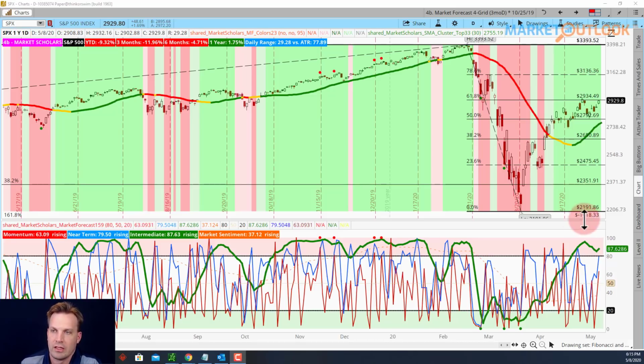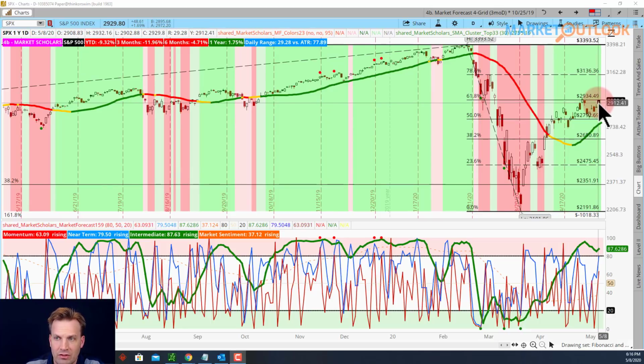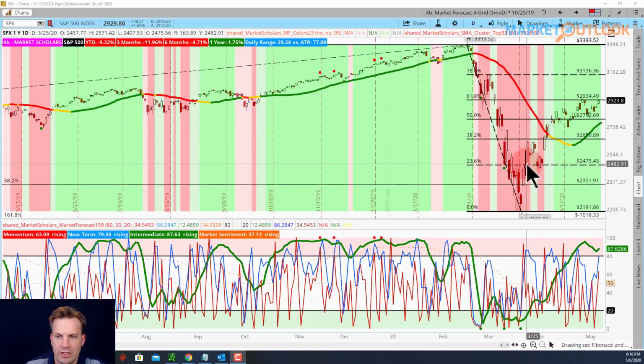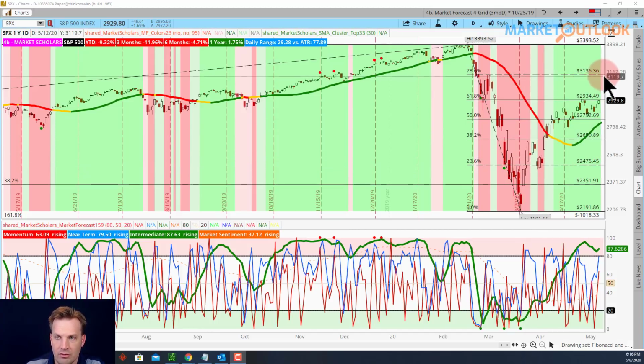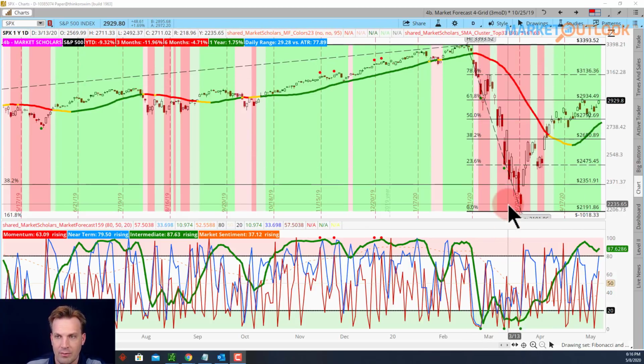All right, well, let's take a look at the S&P 500 with the market forecast indicator. The nice little rally again today, getting right up against that 62% retracement, the top of this resistance area. Of course, the retracement zone started when you get above the 23% level, and you get out of it to the other side when you break the 78% level. So we've still got some room to work. That's how wide that gap was.